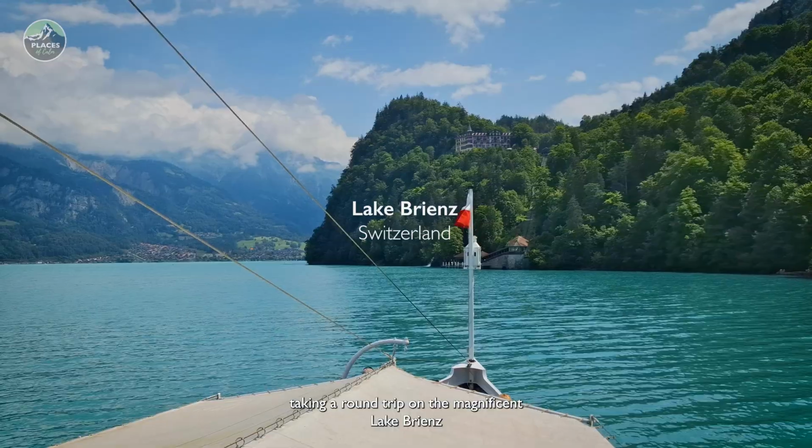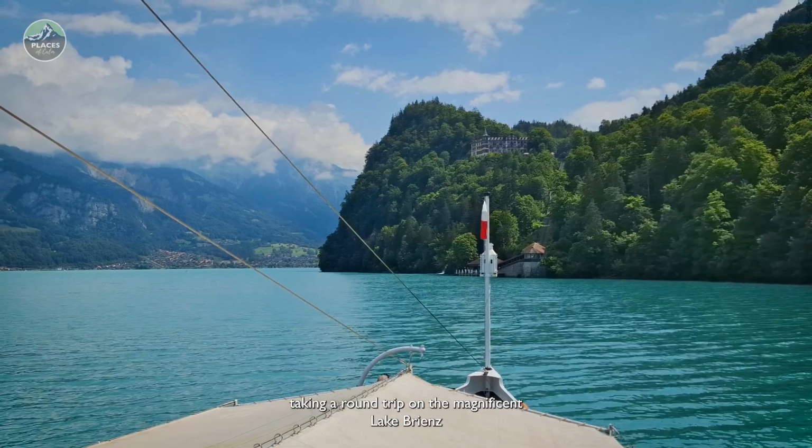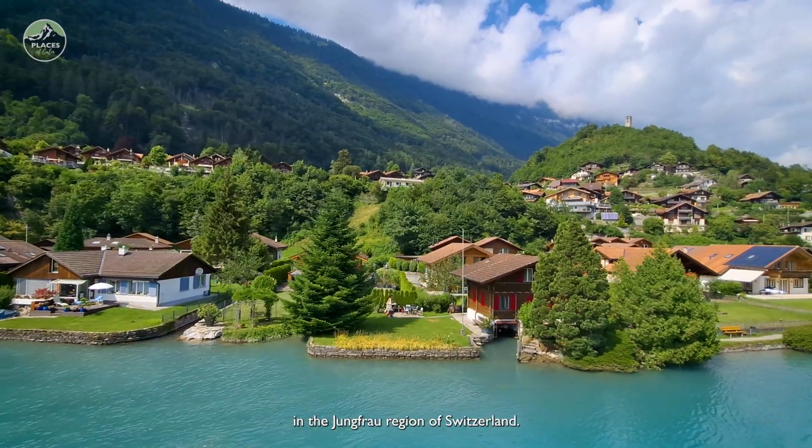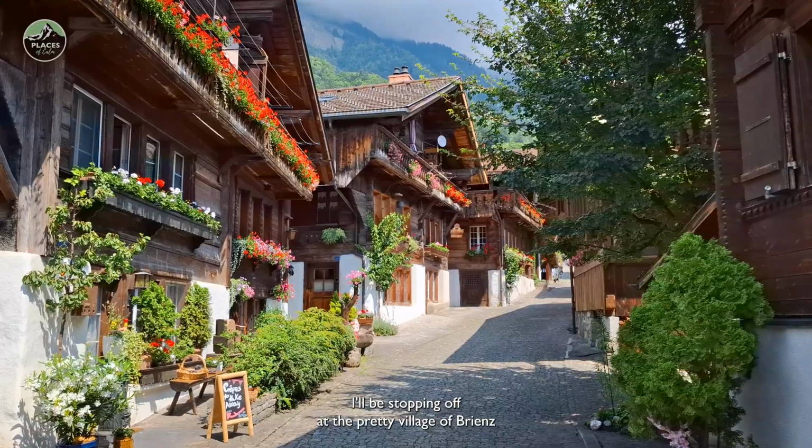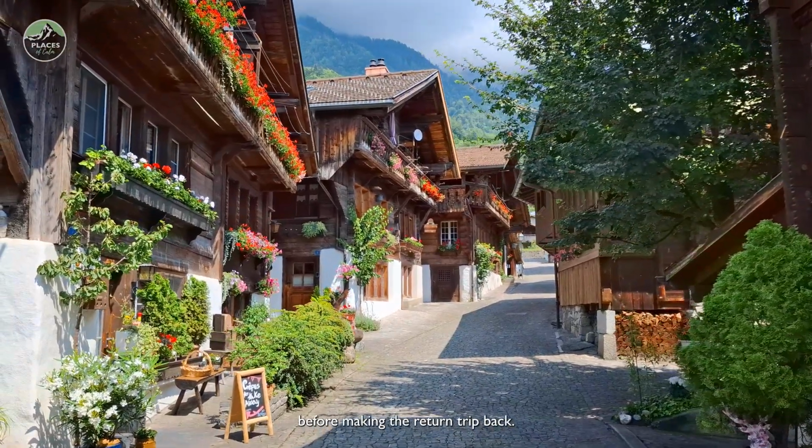Today I'll be taking a round trip on the magnificent Lake Brienz in the Jungfrau region of Switzerland. I'll be stopping off at the pretty village of Brienz before making the return trip back.